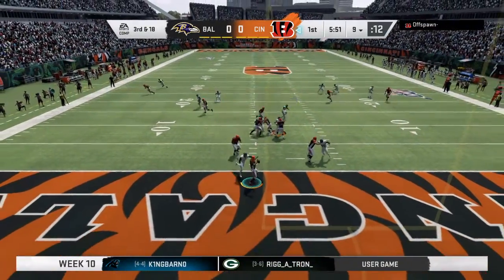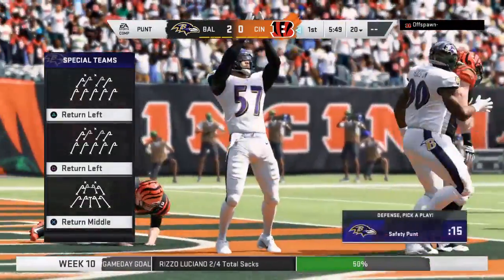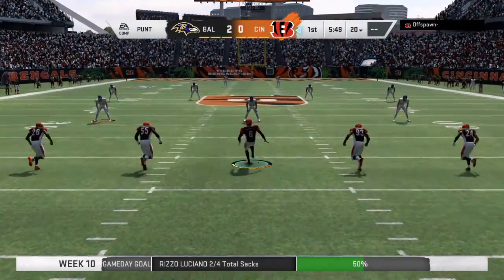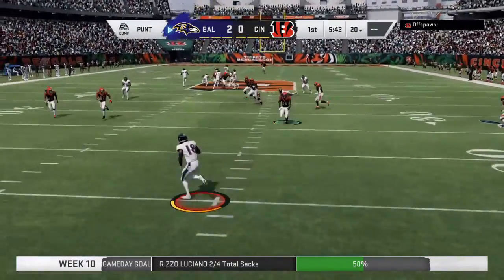No run call here. They'll look to throw instead. And this turns into disaster. He's not going to get forward progress. That'll be a safety. So how's that for an interesting way to start this ball game? First drive of the game and you go backwards all the way into your own end zone? Guess it kind of makes you wonder what else we might have in store here in this one.